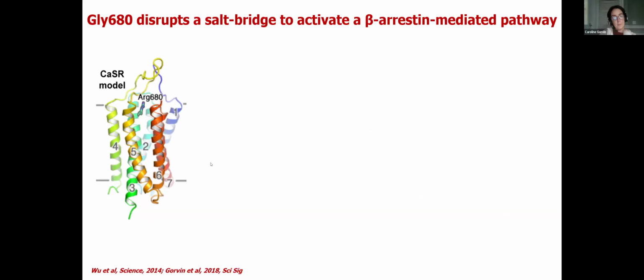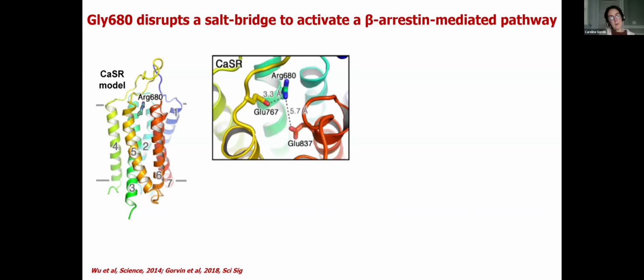So we then turned to homology models. This was done several years ago now, so we used a homology model based on an mGluR structure. Now we have lots of calcium-sensing receptor structures from both crystal structures and cryo-EM structures, and therefore we could have done this much quicker with these newer models. But we could see that in this homology model the arginine 680 is located at the top of TM3. And when we look closer, we can see that it makes two predicted connections, either with glutamic acid 767 or with 837, or it could bind to both.